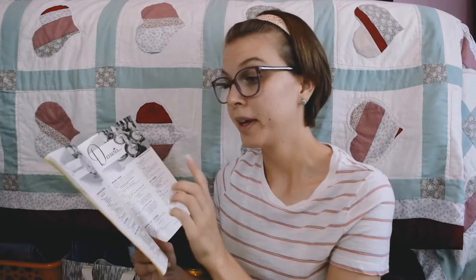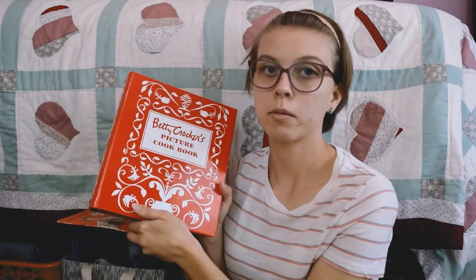and then just little tips on how to use them. And some of these recipes, like prune whip, I've never heard of prune whip before, but here it is, you know? So it's really cool to be able to compare the Sunbeam cookbook to the Betty Crocker cookbook, because they're both printed in the same year.